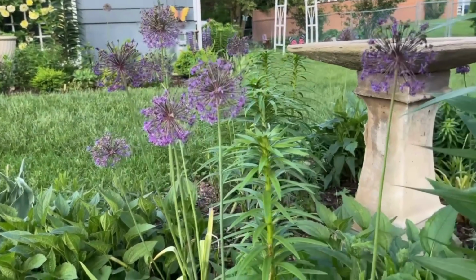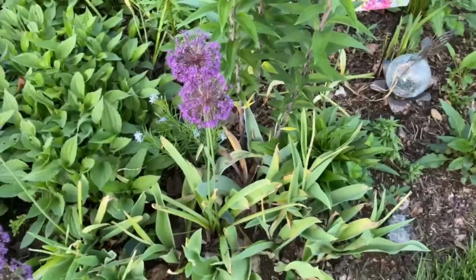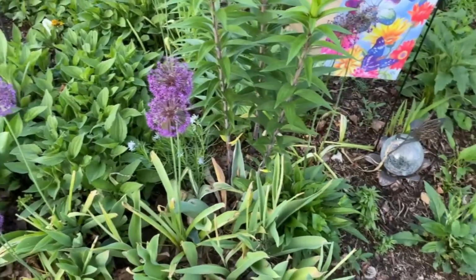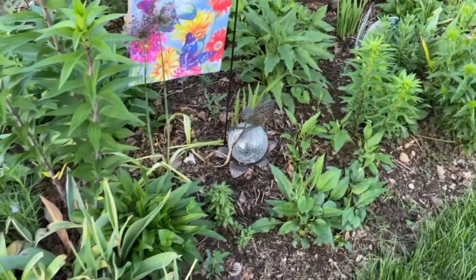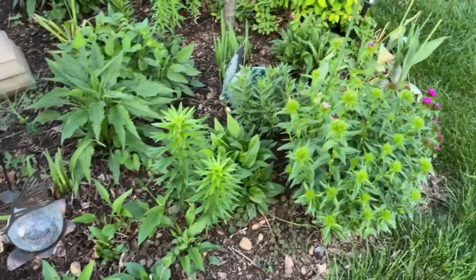And the alliums are still doing great. Oh, I love these alliums. Oh my goodness. Can't wait to get more in the fall and just tuck them in everywhere. Remember, they're bulb bright, friends. Just tuck them in, and when you tuck them in, try to tuck them in behind a shrub so that way you don't see the foliage.